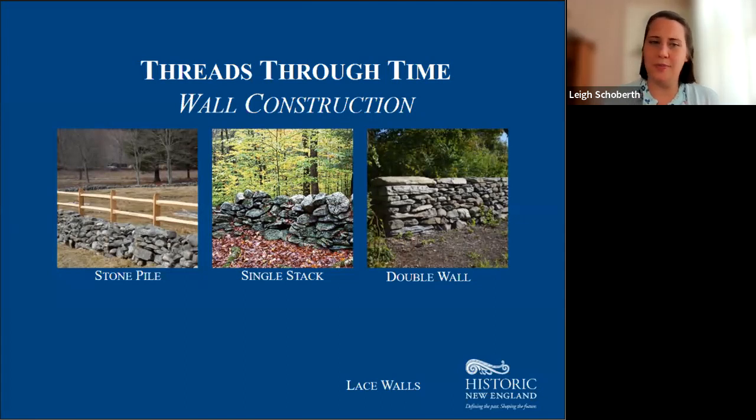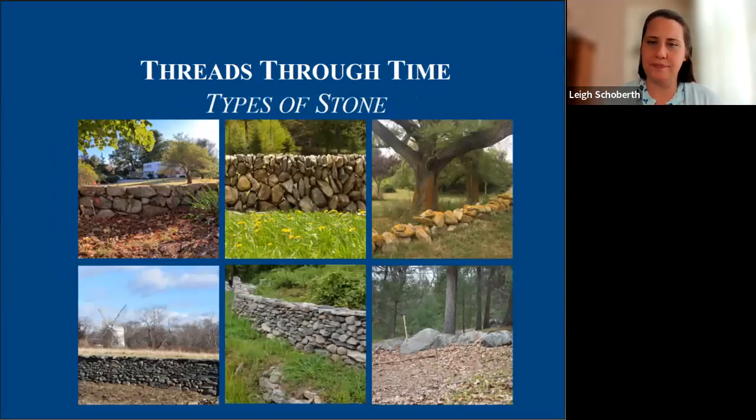So if you have a stone pile, you may just want maintenance and repair, keeping that pile contained where it is, while with single stack and double walls, you want to keep the stones in place and not tumbling down, keeping them maintained. So it's important to think about the type of wall construction you've got, and make sure that if you're doing repairs, you're keeping the visual function of them.